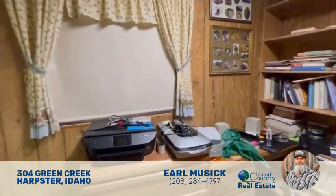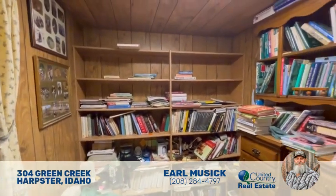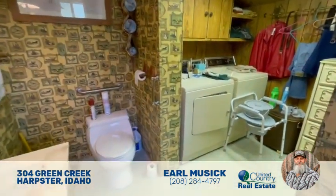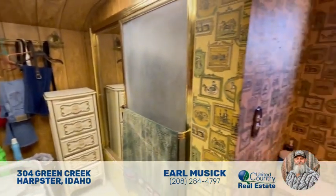Now we have a little office nook, I'm going to call it. Nice built-in bookcase there. Then it flows right into the bathroom. In the bathroom, the washer and dryer, and then we have a tub and shower.